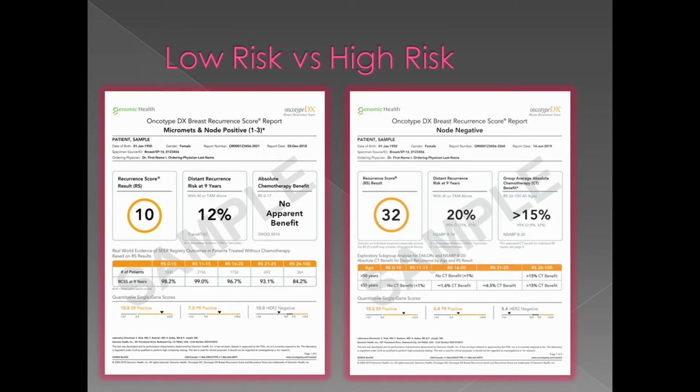So to illustrate that, here's a sample report. This is an Oncotype DX report. So we send this after surgery or sometimes before, and we get a report. And this would be the patient's name. This is their report. This is not a report on anything else but that specific patient. So very, very individualized treatment here. And their recurrence score is 10. So anything less than the number 25 is considered low risk. So this patient would not be offered chemotherapy.